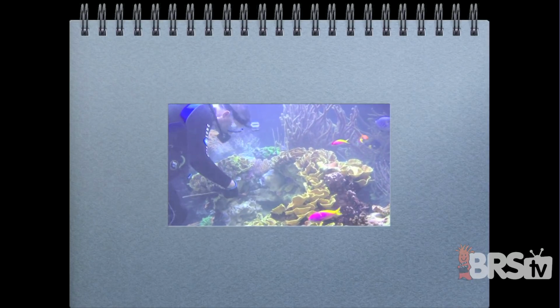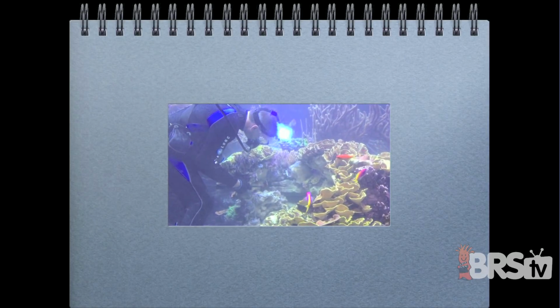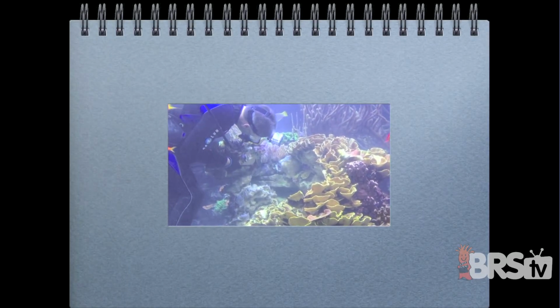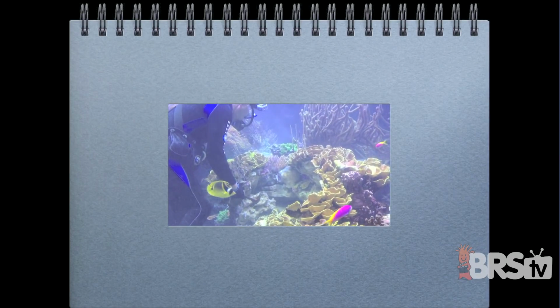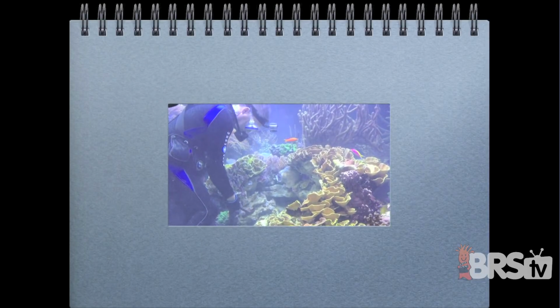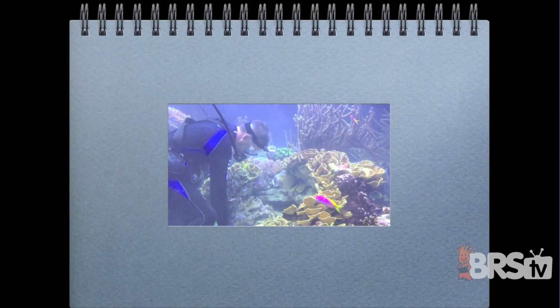You wonder why your tools get rusty. This is a good reason. They say things are lighter underwater, not by much. This piece probably weighed about 85 pounds, and it used to be a standard piece of yellow turbinaria.